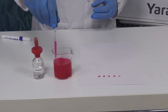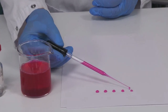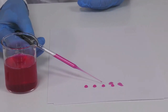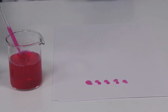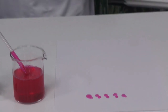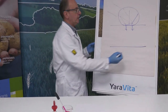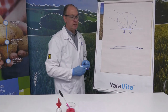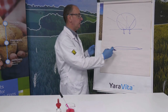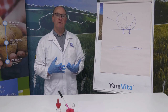Give that a mix. So what the wetter does is lower the surface tension, and that spreads the droplet. So again, if you imagine that to be the surface of the leaf, by including the wetter in the formulation, we lower the surface tension and that spreads the droplet. So immediately we get a larger surface area through which the water can evaporate.